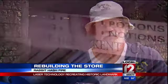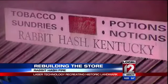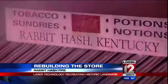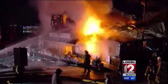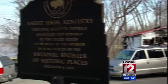It just wouldn't happen. But Clare says it will, selling potions, notions, tobacco, and sundries right where it did before the flood, after the fire. In Rabbit Hash, Joe Webb, Local 12 News.